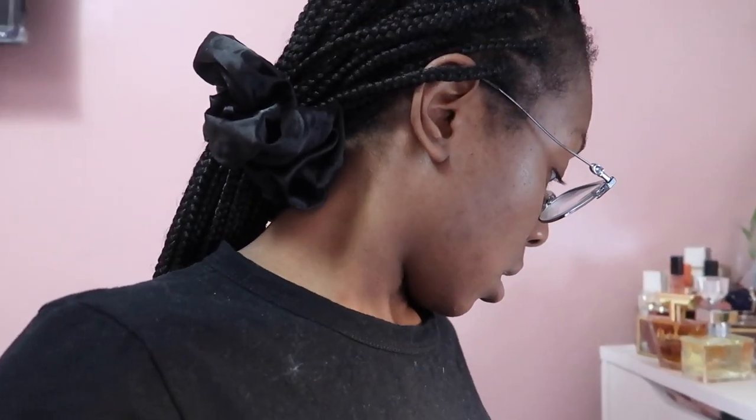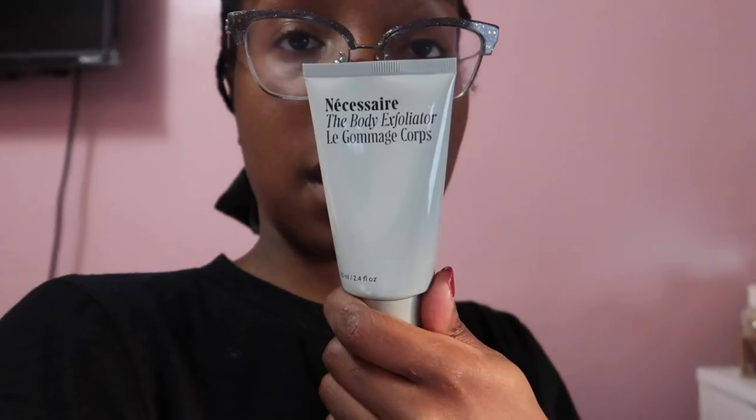But I'm about to get in the shower. I want to do a face mask when I get out, and I'm gonna do some self-care, but I think I'm gonna pull out some things that I don't normally use on an everyday basis, one being this Necessaire body wash. I'm gonna use that today. Also going to use this Le Serum from Necessaire. And I want to try the body exfoliator. I've had this for a little while and I haven't tried it as yet.